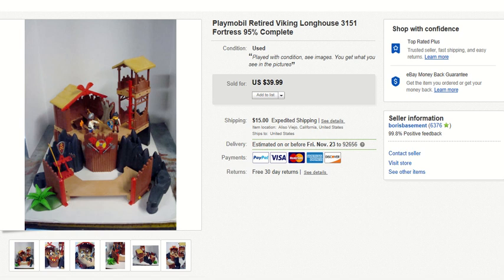It was almost all there, and I put it up at 40 plus 15 shipping. It's plastic, it's heavy by the time you put it all together. Somebody bought it. They got a deal. I think they offered us like 24 or 25. We took it, and then it sat.